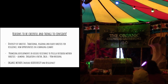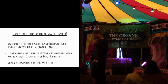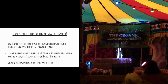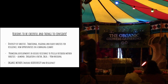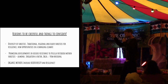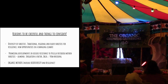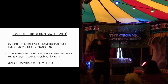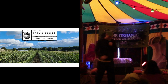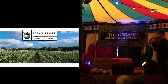So that's the key. It's worth experimenting, thinking in your head, you know, we're growing the best white wine in the world now in the south of England, so who would have thought that 30 years ago? So the climate is having an effect on what we can grow. Promising developments in disease resistance, maybe we've skipped that. And organic methods increasing biodiversity and resilience, I think I've gone through that enough. So yeah, the broader the range of tree types, the better, I think.